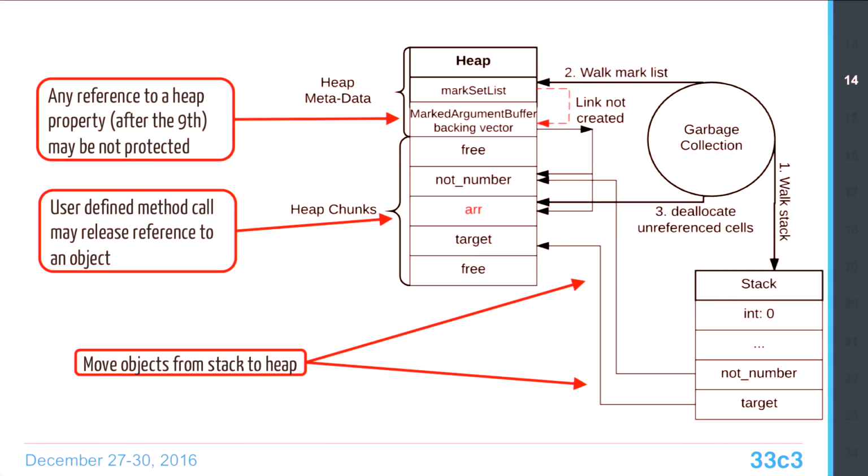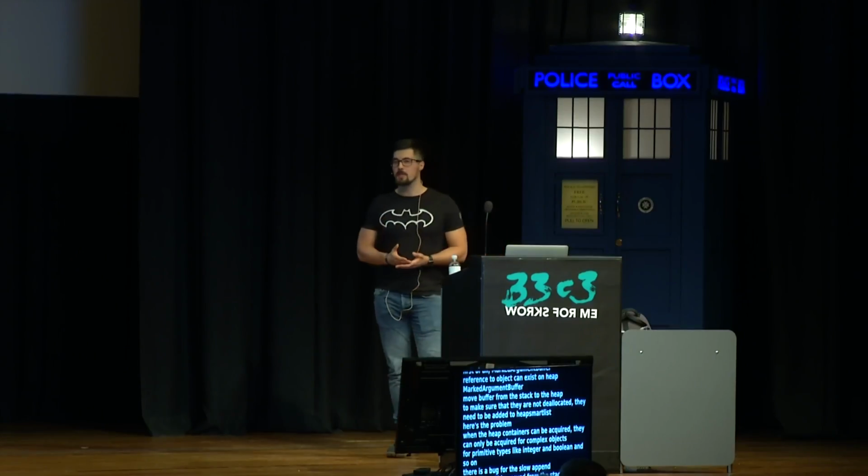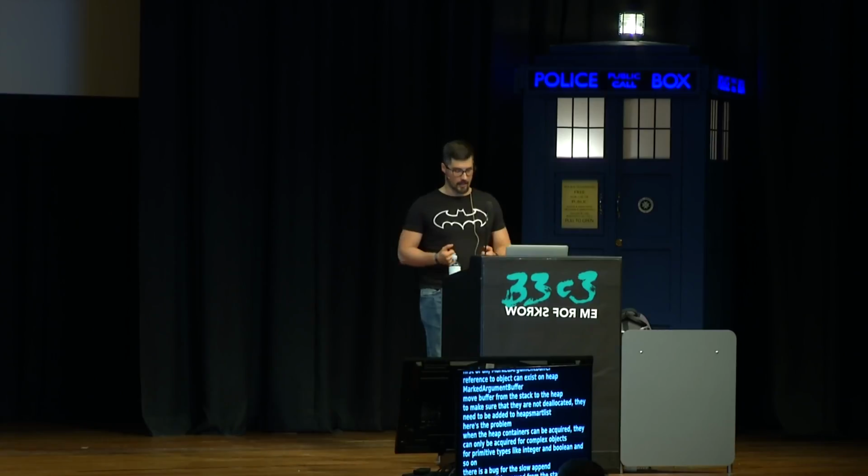So this means when the buffer is moved from stack memory to heap memory, and one of the values is a simple type, like an integer, it will not be automatically protected by garbage collection, and all the next corresponding values will not be protected as well, because of the bug in slowAppend. Here we see a picture illustrating it. In reality, the reference to the JavaScript objects still exists, but if in a call to the defineProperty method any of the user-supplied methods is called, it can remove this reference and the object will be deallocated.